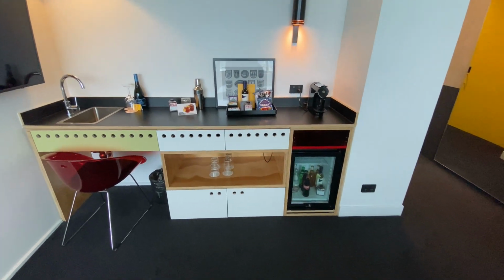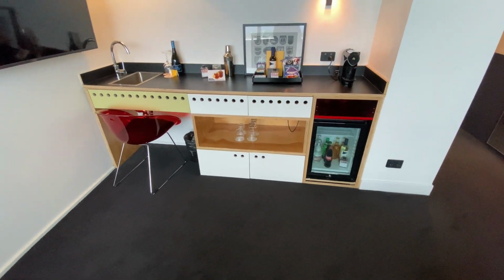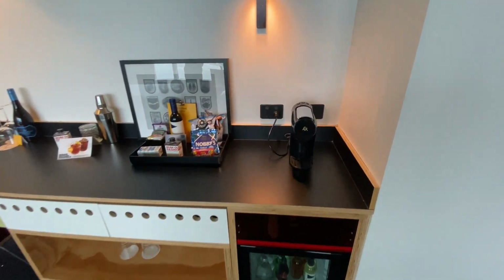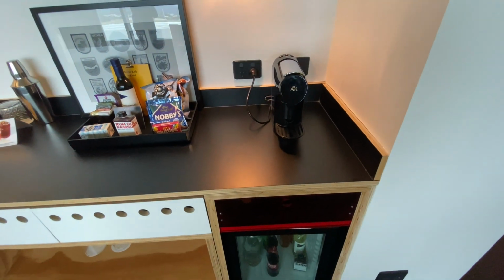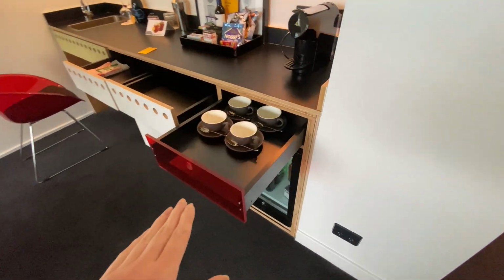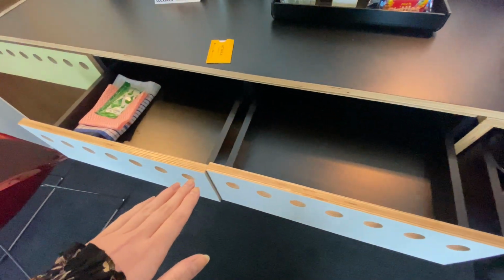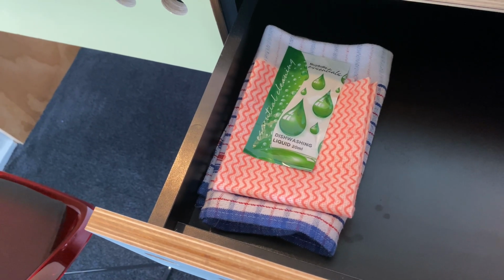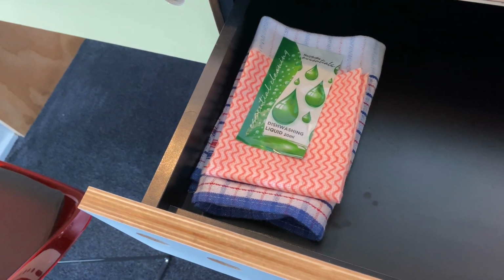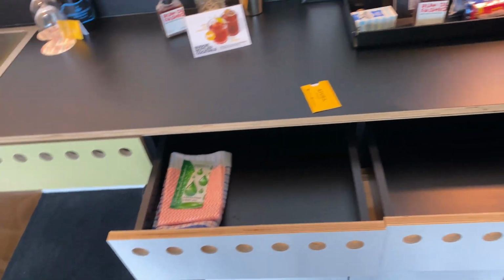snacks, a mini fridge, some glasses, and then a chair to sit at as well. Oh, and you've got another coffee machine plugged in here. I wonder why there's two. Oh, the other one was just a kettle. You've got 4 coffee cups, drawer space. They give you a single serve dishwashing liquid sachet or packet with a cloth and a tea towel. So that is really handy.